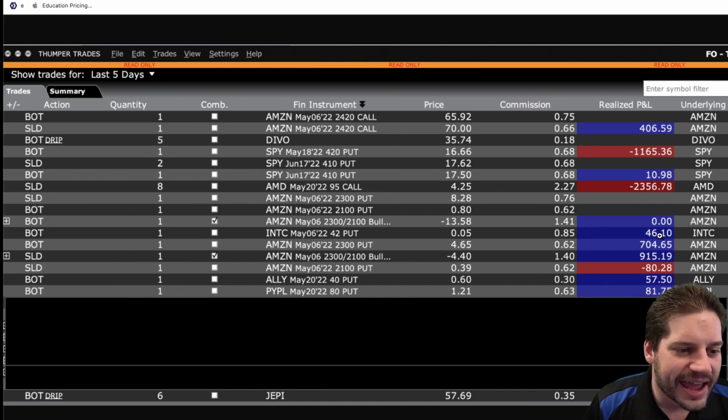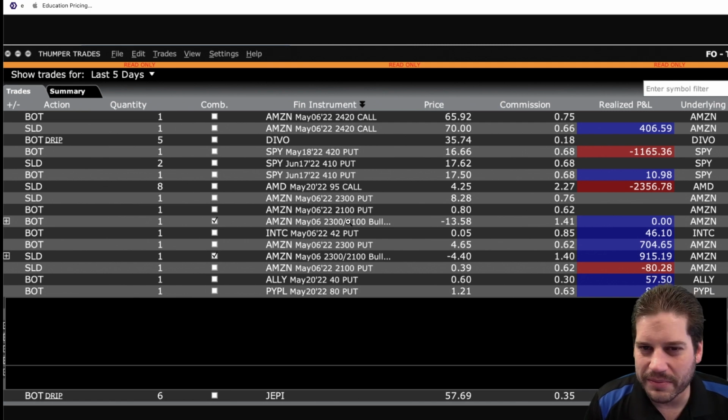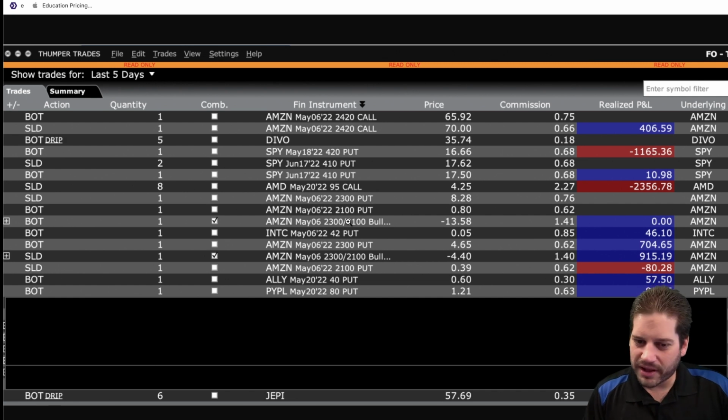I actually thought about closing that 410 put for SPY that I rolled to, because that was at like 50 or 60% profit. Had that not been part of a rolled position, I probably would have closed it out. But that whole mentality of linking trades together because it was a rolled position.